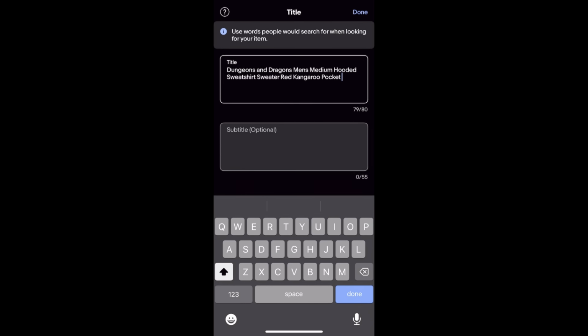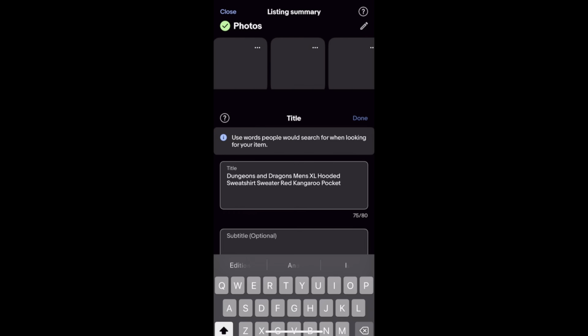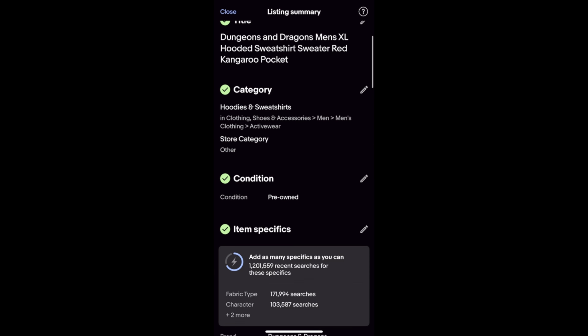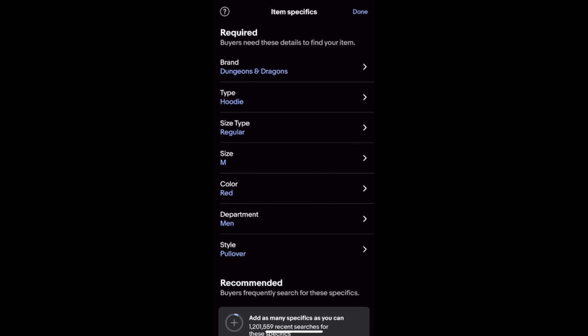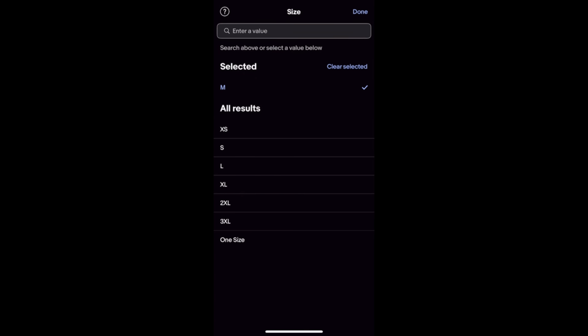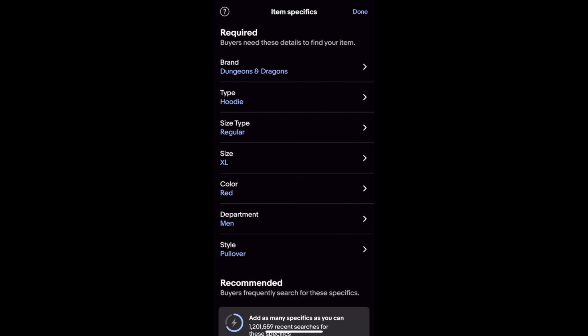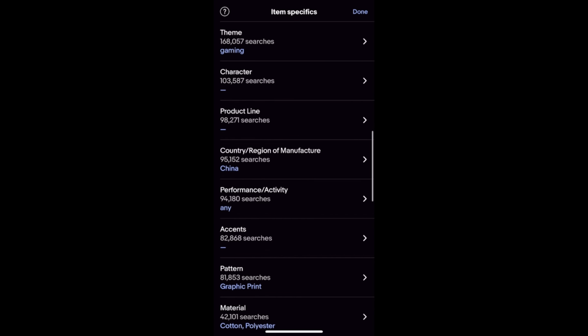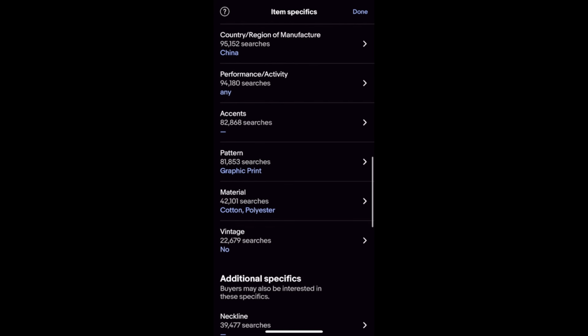Next up, you're just going to change any details in that title. I do usually leave the title unless I want to add a word or two, but I'm just going to change the size of this sweatshirt. Make sure the category is correct, condition is pre-owned, and now you're going to go into item specifics and change any details. So I'm going to change the size. Always double check this section. You just want to make sure it matches your item, and you can always fill in the extras that the other seller didn't fill in.